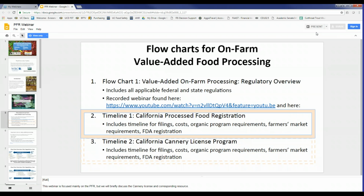Hi, everyone. Thanks, Kaylee, for that introduction. I'm really excited to be here today to share with you one of the resources that Kaylee and I have been working on over the last year, which is essentially a timeline to help those interested in either obtaining a processed food registration or a cannery license go through that process with the state and ultimately make the product that you're desiring. I work a lot with small processors, and both Kaylee and I identified this as a major need to help support the clientele that we work with. Hopefully we answer a lot of the questions you have today through this webinar, but feel free to reach out to either one of us at any time if you have additional questions.